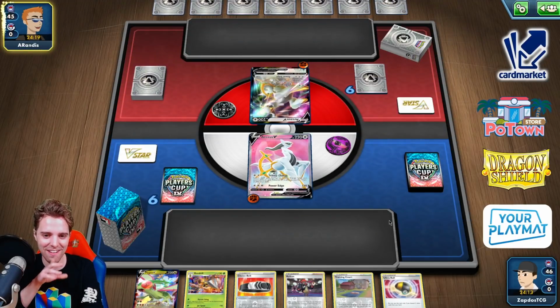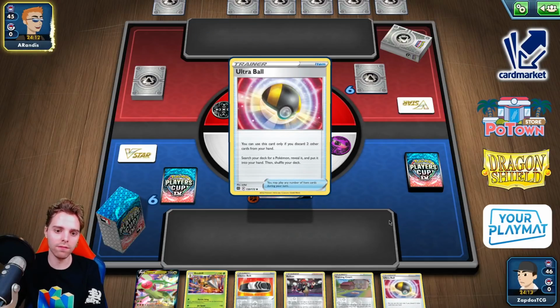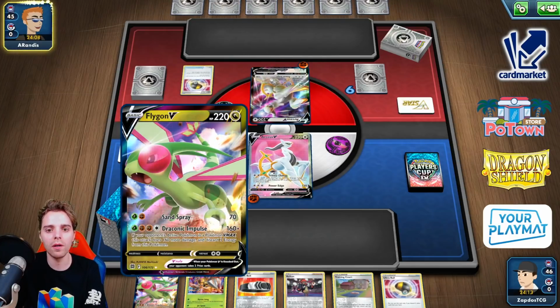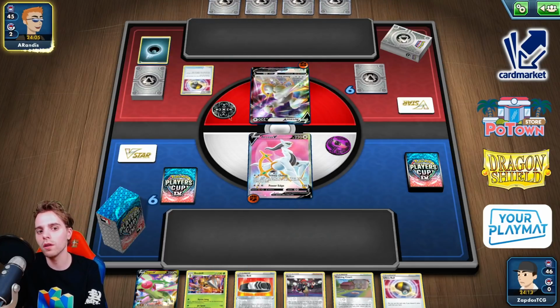It's the exact same thing we have. We have an Arceus with an energy. We have the Ultra Ball. We can get the VSTAR out. We can get Flygon up and rolling. Flygon with a Big Charm also is immune from one-hit KOs from the Duraludon.